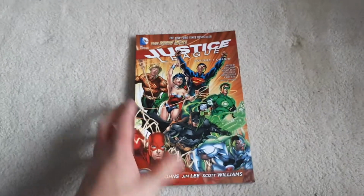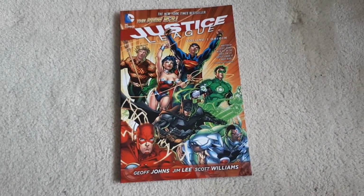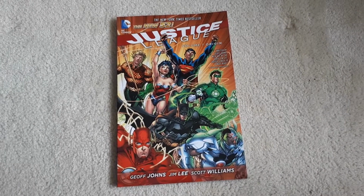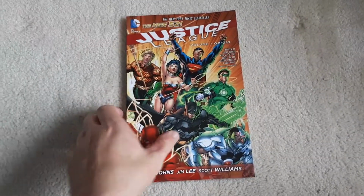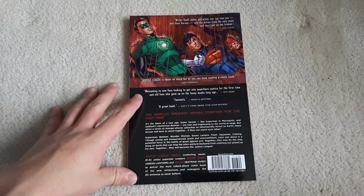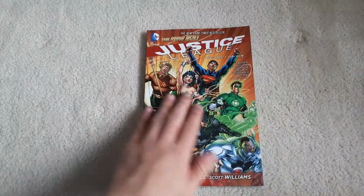But anyway, another series that I rebought because I loved it so much when I read it the first time around is Geoff Johns' Justice League run of the New 52. So I'm going to pick up all 8 volumes, plus the sort of extra events and stuff. But this is volume 1, Origin, which is by Geoff Johns and Jim Lee, which collects issues 1 through 6. Can't wait to get back into this.